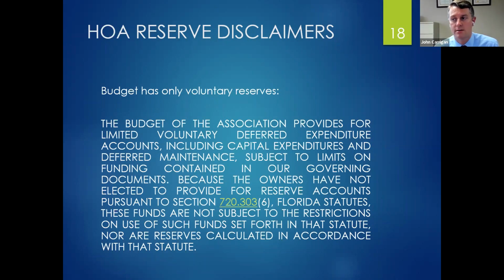Again, the goal of an HOA is to make sure your property is as marketable as possible to keep the property values up. Hence, another reason in the column of mandatory reserves is something that every association should consider, weighing the risks and benefits as I've outlined in the presentation.